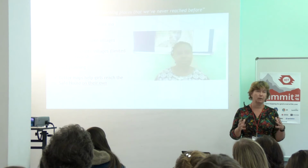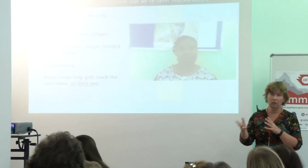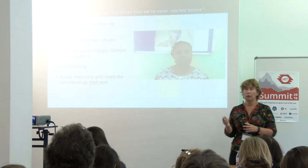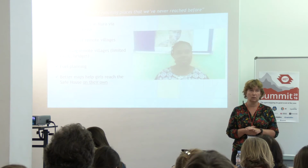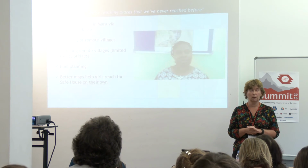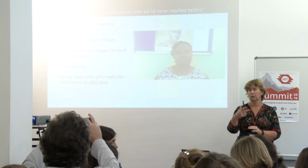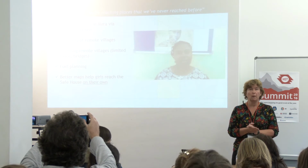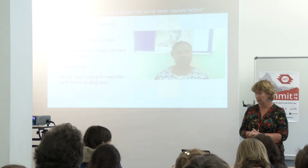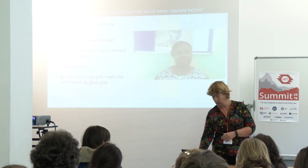Also, having better maps of that area, the idea is that girls know where the safe house is, and they know their routes to reach there. There's a cutting season in Tanzania. It's in December, and last cutting season, over 200 girls came to the safe house. What is cutting? Female genital mutilation. And some of them ran through the night to reach there, barely in clothes, not even with shoes.